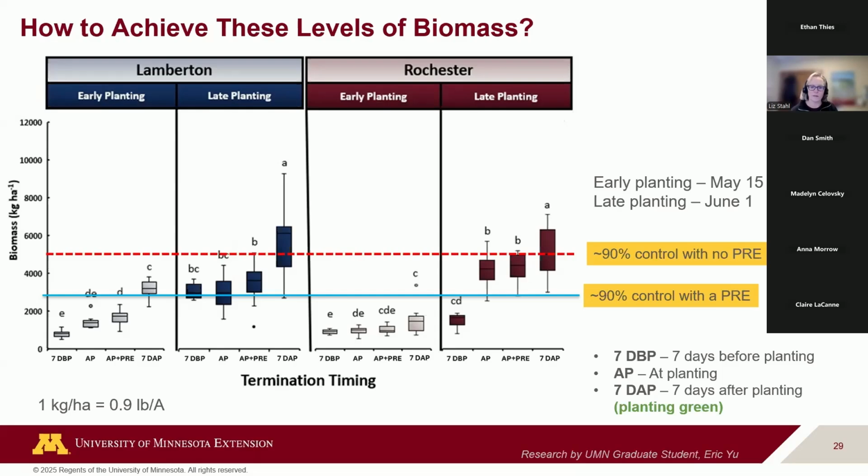However, to reach the amount of biomass that we needed to get 90% control when we were using a pre-emergence herbicide, we reached that with the early planted soybeans. So again, earlier termination of the cover crop, but we're also planting our soybeans earlier. That was when we terminated the cover crop 7 days after planting and that early planting at Lamberton. But also, with all the treatments, we were able to reach at least that amount of biomass with the late planted soybeans, because with late planting we allowed more time for that biomass to accumulate. And at Rochester, we weren't able to get that with our early planted soybeans, but with our later planted ones, we did with the three later treatments versus the very first one.